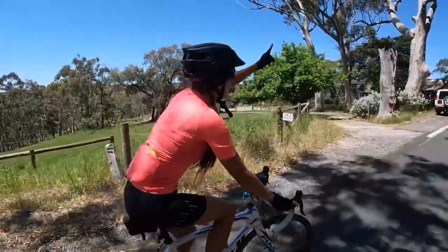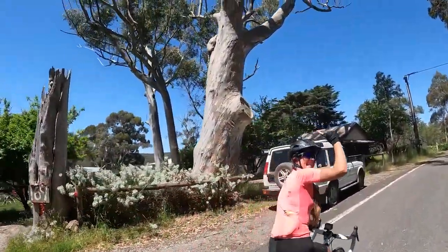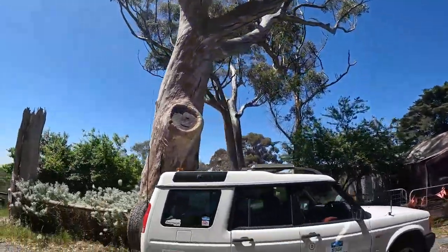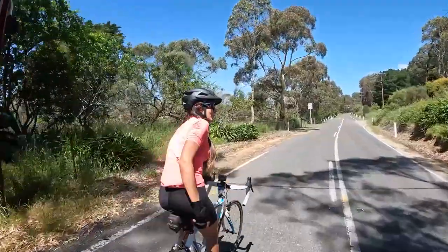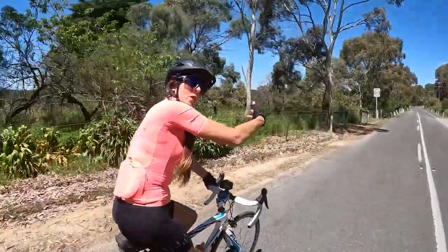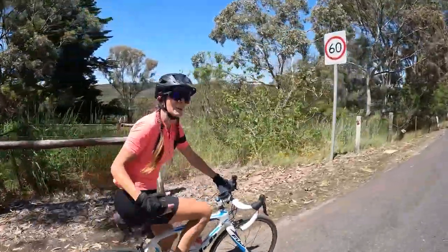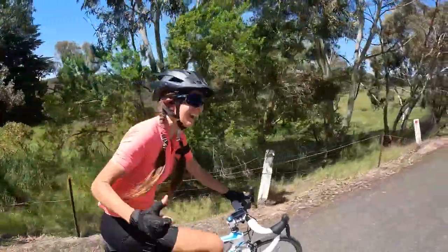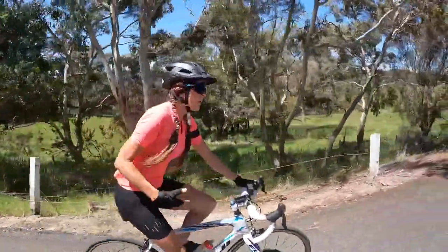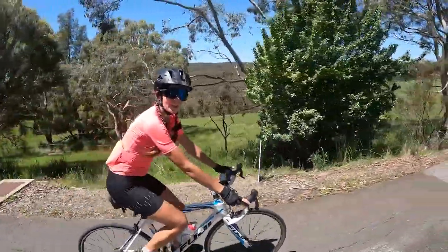Okay, everyone, see this gum tree here? This is where the Norton Summit Strava segment ends. You can see we're still a couple of kilometres away from the end of the road where it joins up with the other roads and where the toilets and everything are. A lot of people don't realise that that tree is the end of the segment. So once you hit there, you can stop and breathe and have some water if you pushed yourself all the way up to get a good time.